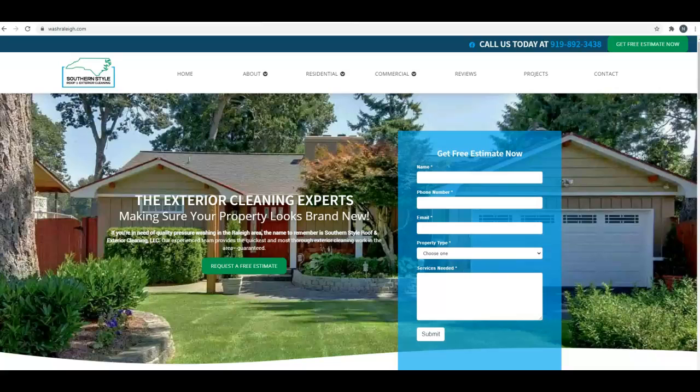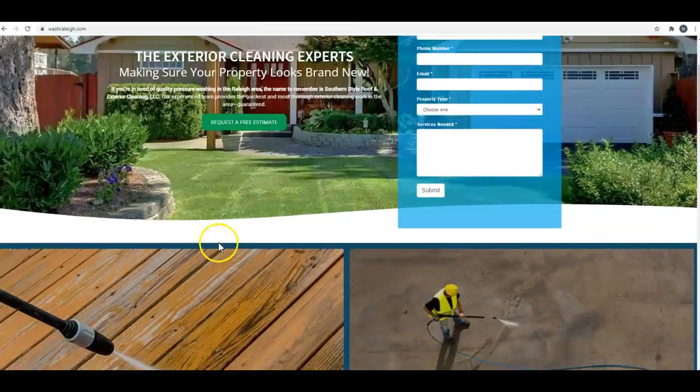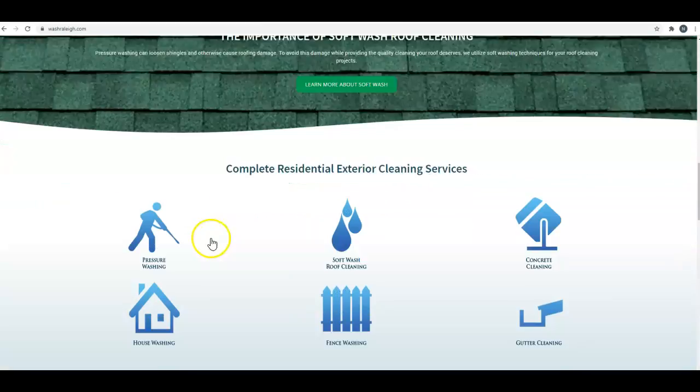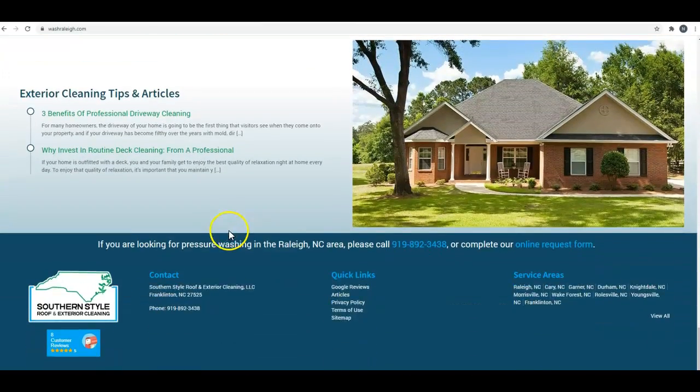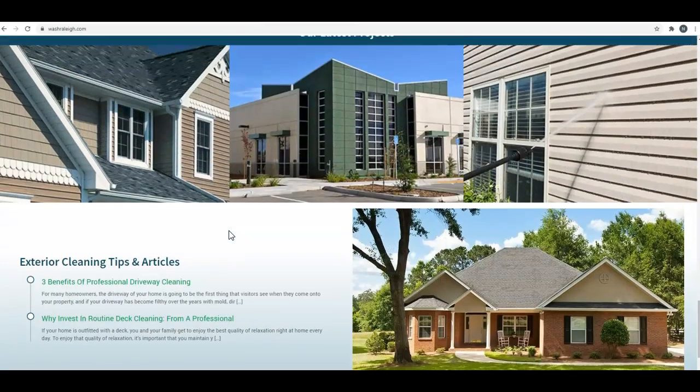Got your site pulled up here. Just kind of wanted to give you a quick review, some tips and tricks, a few little pointers. Scrolling down through the site, the overall layout looks really good. There's not a lot of content here. We recommend about 1,000 to 1,500 words on this homepage.